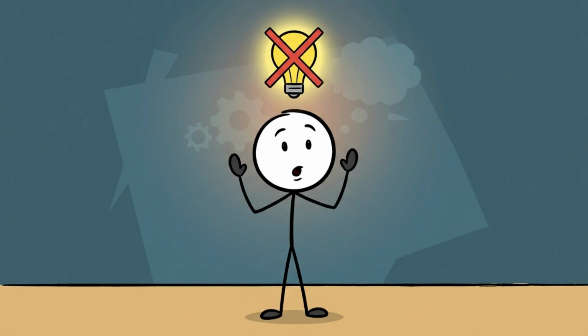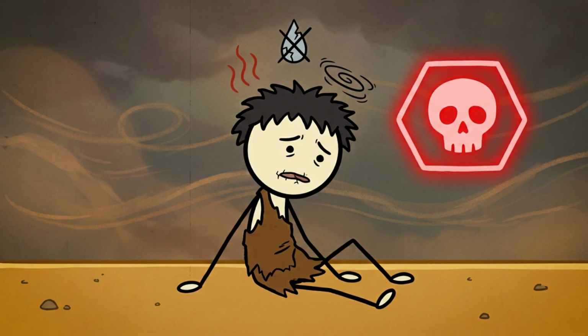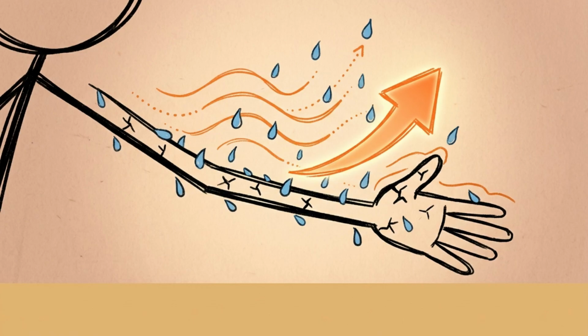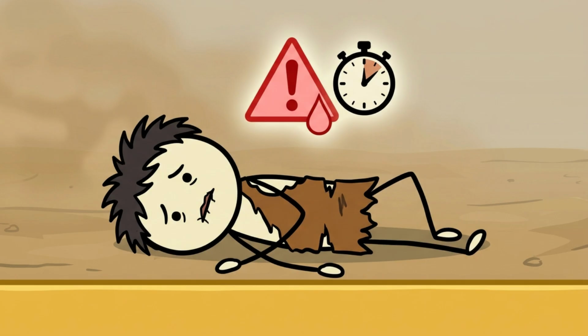Here is the part of surviving a sandstorm that most people never think about. The storm itself is not what kills you most of the time. What kills you is what comes after. A sandstorm strips moisture from everything it touches. Your skin loses water through exposure to the hot moving air. Your respiratory system loses water with every breath you take through sand-filled air. By the time a long storm ends, an ancient human who survived it was severely dehydrated, even if they had not moved a single muscle for hours.